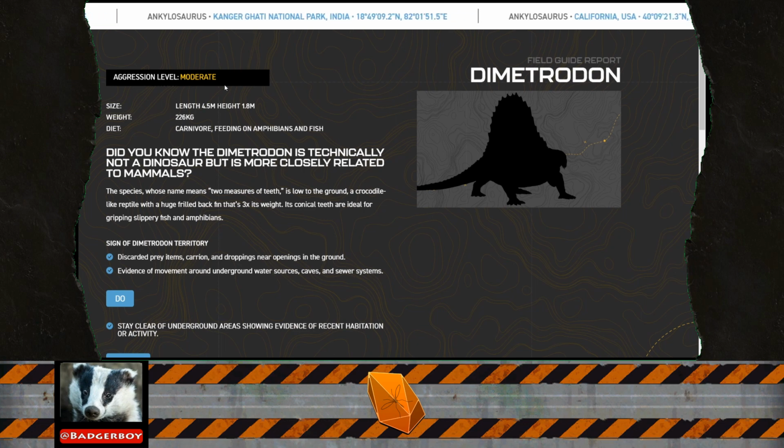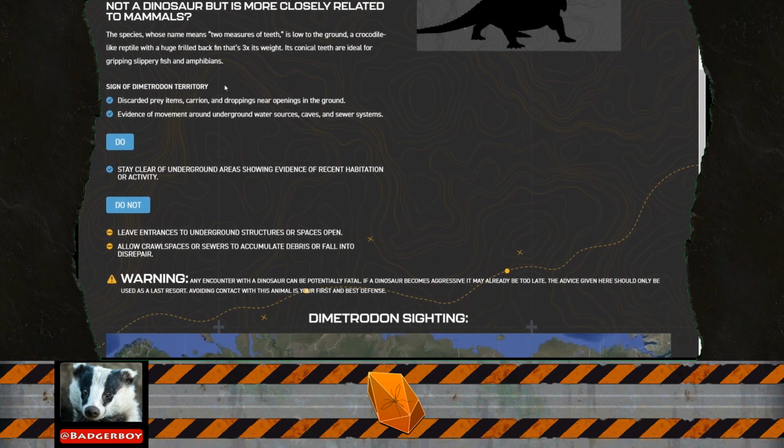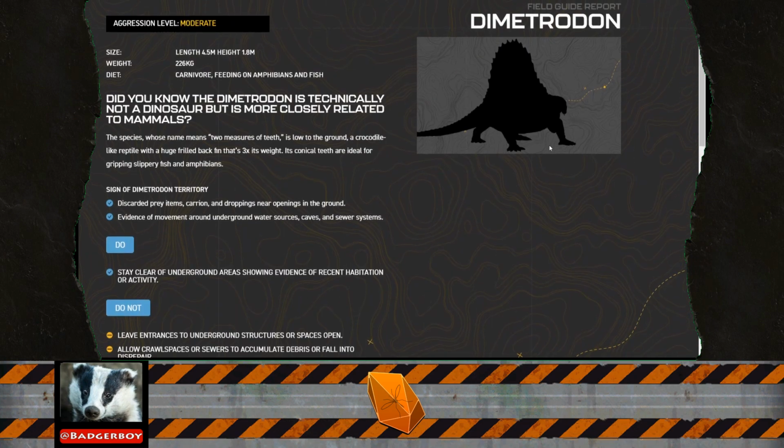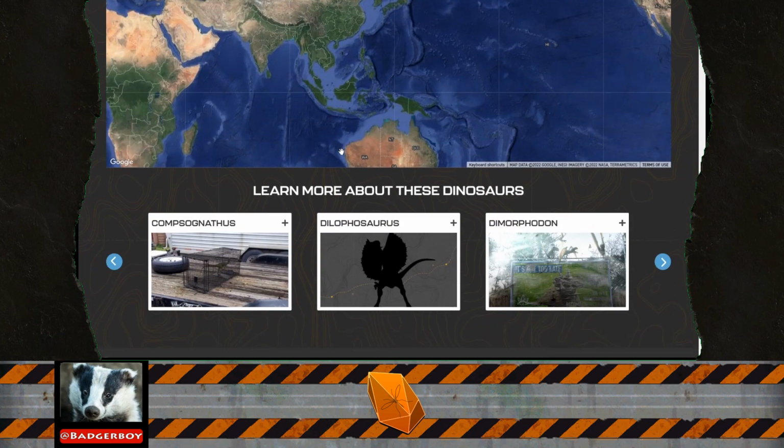Do stay clear of underground areas showing evidence of recent habitation, and do not leave entrances to underground structures open or allow crawl spaces or sewers to accumulate debris or fall into disrepair. It's pretty cool, and once again, since it's grayed out like the others, there are no sightings.